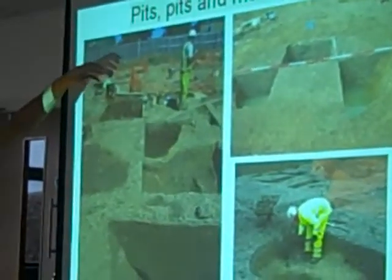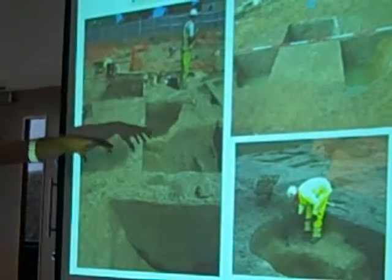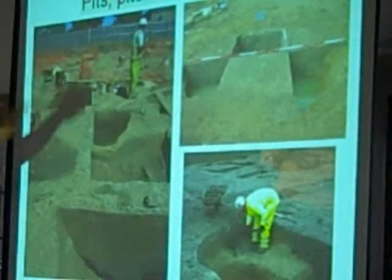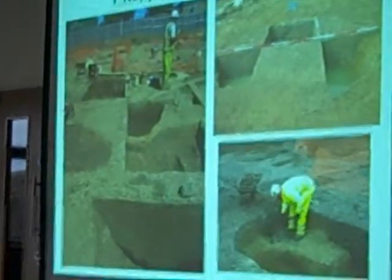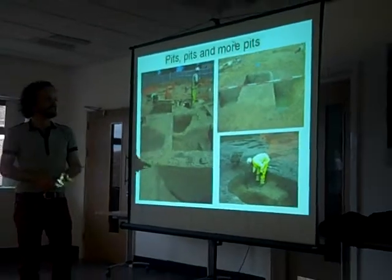As you came away from the road, the pits got bigger and bigger. We thought we'd found quite large ones, this was one closer to the road. We thought this was quite nice and big, and it was all very interesting. And as we moved away from the road, they got bigger and bigger until that one looked quite pitiful at the end.